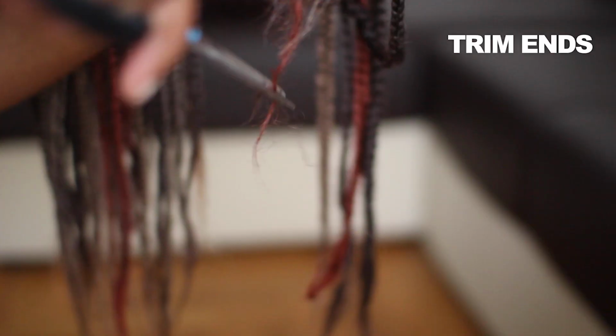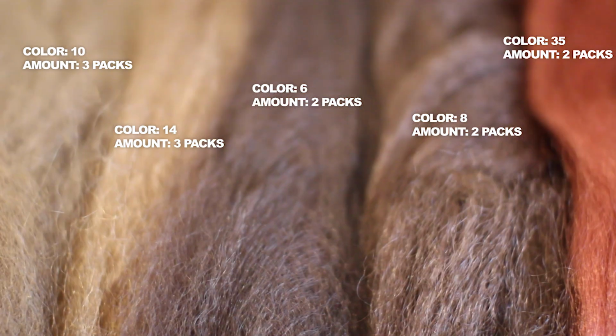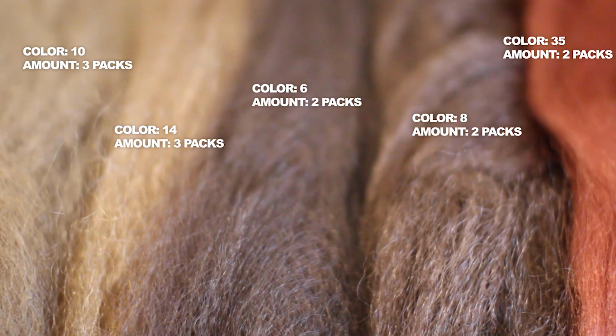That's it. I used 5 colors. So I used a couple of dark browns, I used a couple of light browns, and then of course I used that pop of red to give it that extra something, that extra little fall spice.